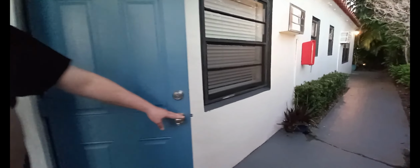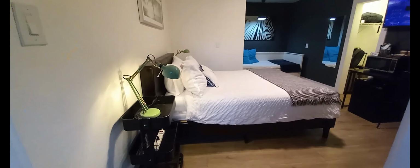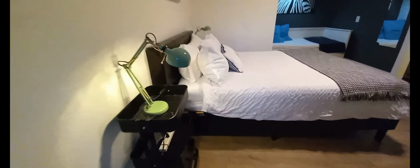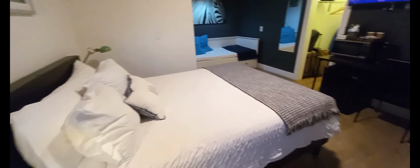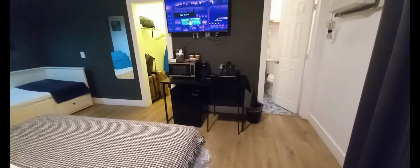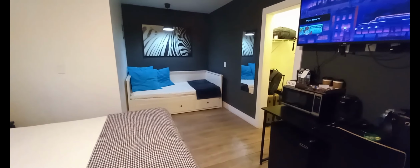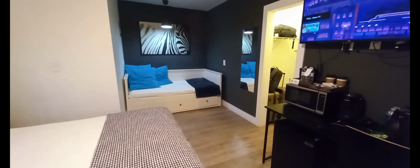Okay, here is our room number 17. Hopefully I have it all wide so you can see inside, and I believe it's a queen studio. So we have the bed, microwave, refrigerator, desk, TV, air conditioning. We have a little sofa bed. You can actually fit another person in that bed.